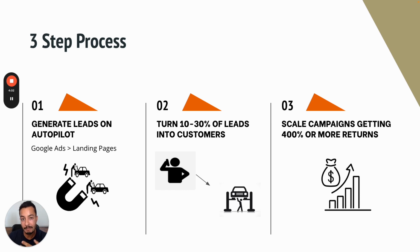A lead is an inbound phone call or an email from someone specifically searching for, whether it's brake repairs near me, brake repairs and then a suburb or area, or transmission specialist, or Audi workshop. We are very, very specific with the keywords.